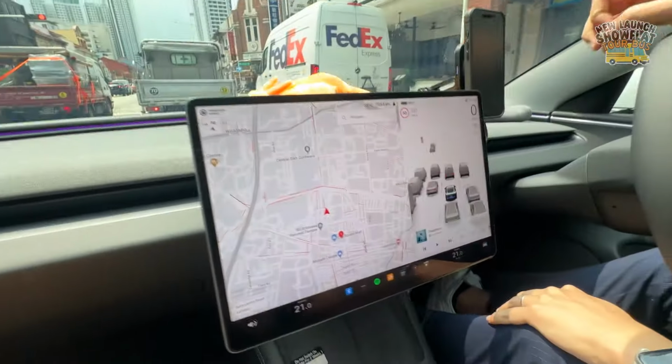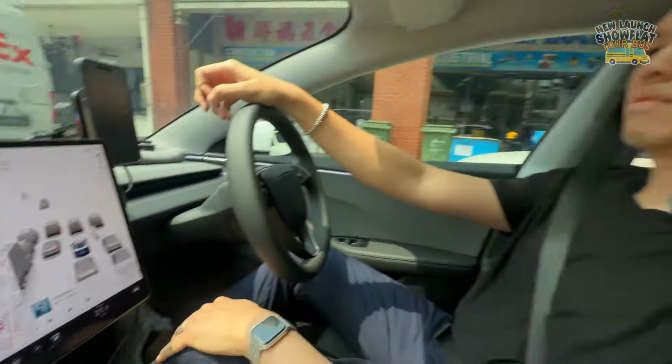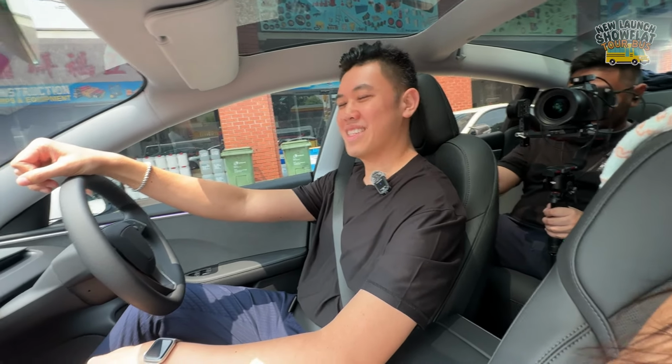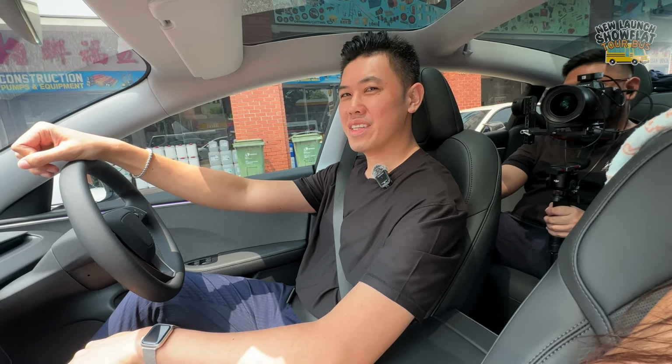So let's take a look at this really cool tour bus first. So tell us a little bit about this tour bus. It's an electric tour bus. So we're going green this year.